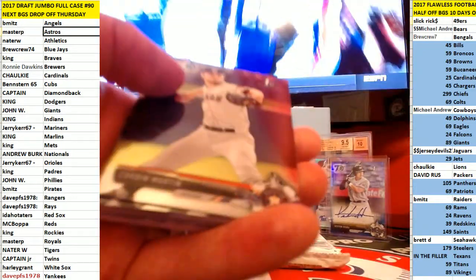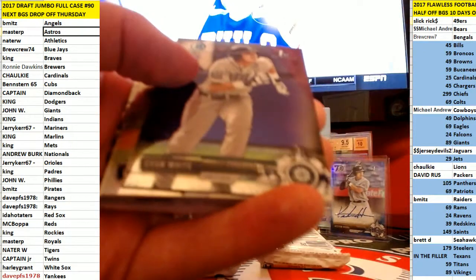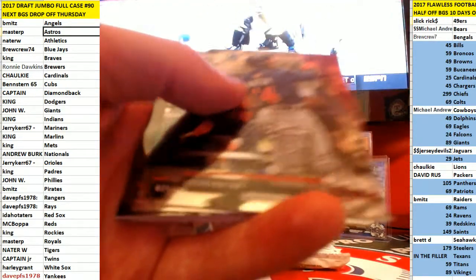Right-hand side, Flawless going down tonight as well. We'll make a main filler after this. Check them out, some nice teams. A Bo Bichette. A Royce Lewis.